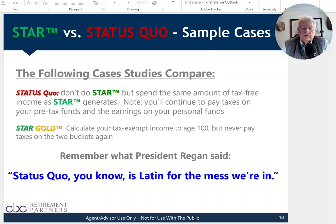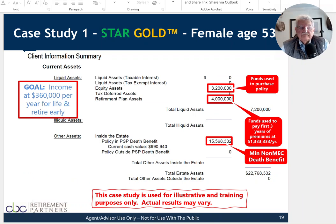With everything that's happening in our country in terms of debt and liabilities and the political chaos we have and all of the black swan events seeming to happen around the world, I'd like our clients not to have to worry about those things anymore. So let me give you an example. Let me first focus on this individual's goal. Here was a female doctor, very successful, age 53, and her goal here was from these two assets to have $360,000 a year of net after tax or tax-free income.